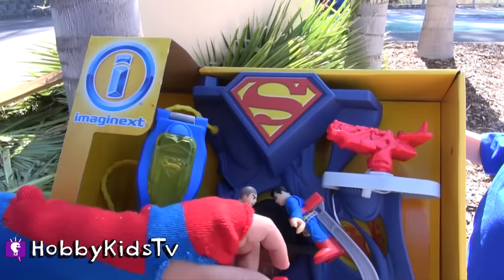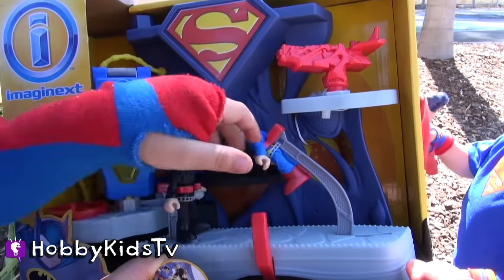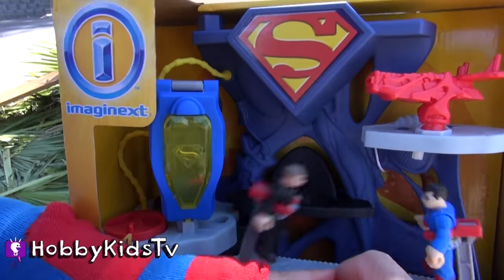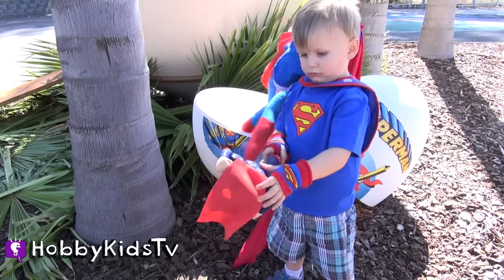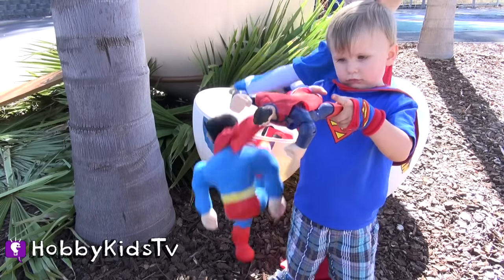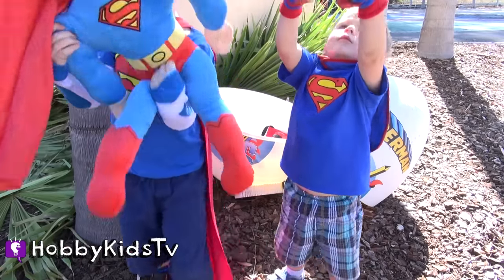Oh, Zod. Remember, hobby friends, there are four characters hiding throughout this Superman adventure. If you know who they are, list your answers in the comments. What'd you get, Super Kid? Show it to Super Mima. Come show me. We got Superman's favorite plushie.